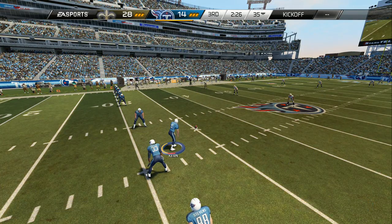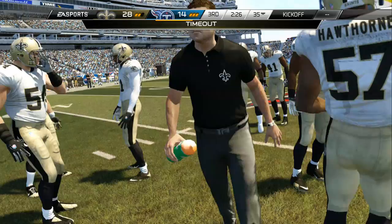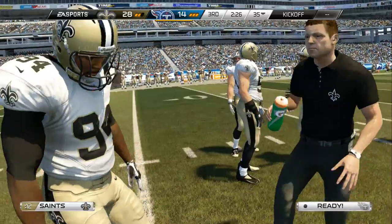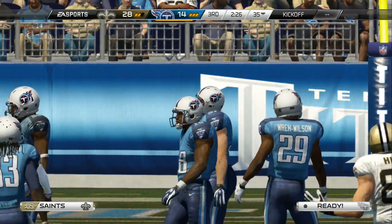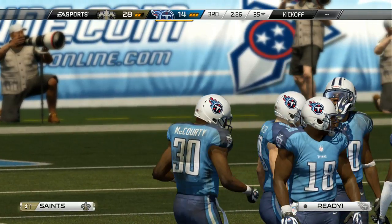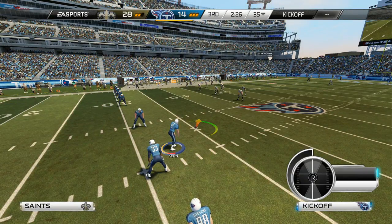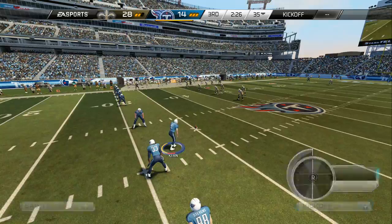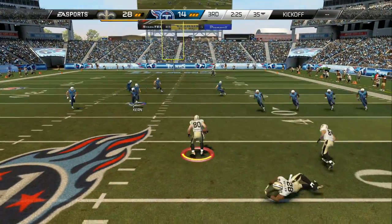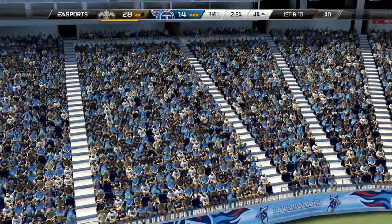They're lining up here for the onside kick. The Saints will use a timeout here early in the second half. They're lining up for the onside kick. They want to get the ball back. That kick came right at him, and it looks like the receiving team has recovered.